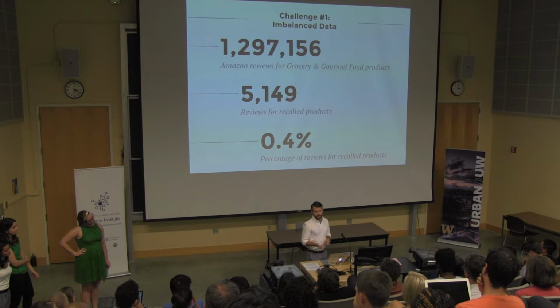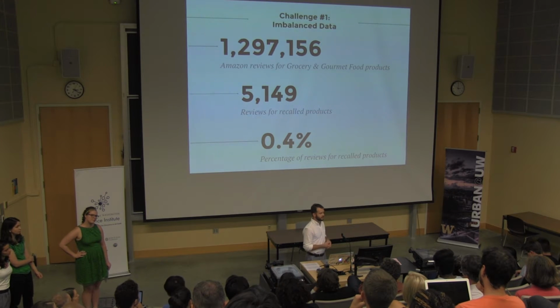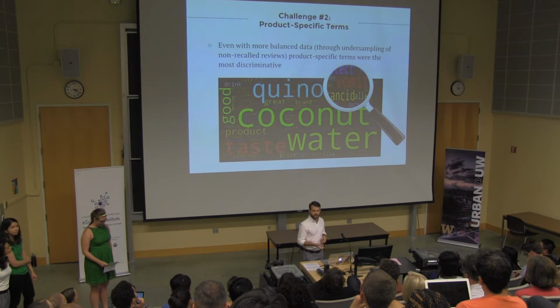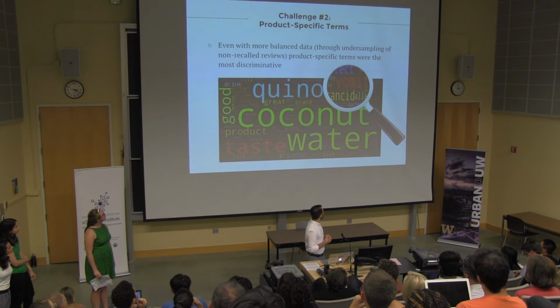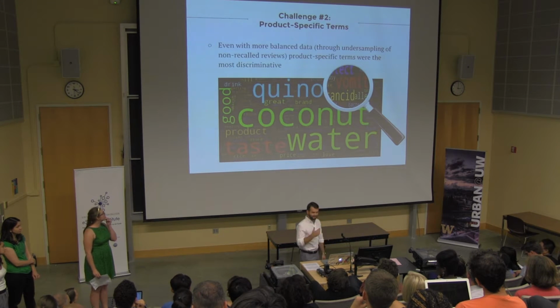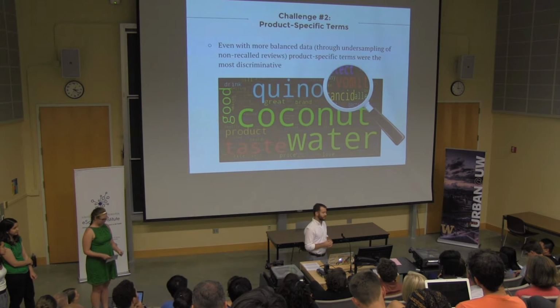Also, with imbalanced data, you run the risk of overfitting your model to the small subset of products that you actually have. Even when we artificially balanced the data, by undersampling the non-recalled products, we found that product-specific terms were still the most discriminative for deciding if a review is for a recalled or a non-recalled product. As this word cloud suggests, coconut water, as we saw earlier, we had a lot of reviews for coconut water, and that was a very large recall. And so that was dominating our model.